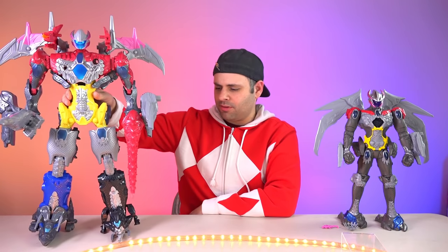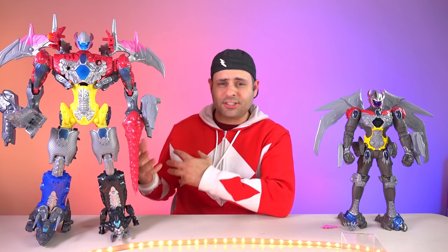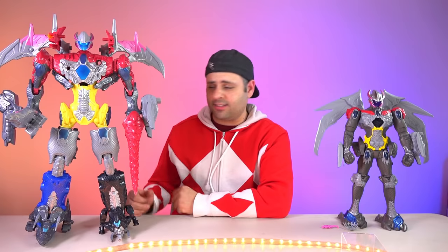I really do wish that they would do a fancier version, maybe with diecast, metallic paint, more paint, smaller. It certainly doesn't feel like it's very fancy. The Zords are pretty hollow. As big as it is, it's really not that heavy, which, again, is good for kids.